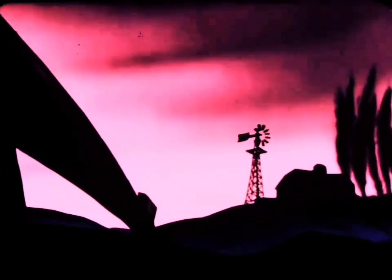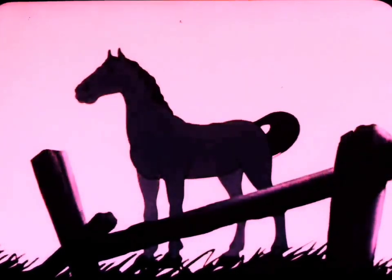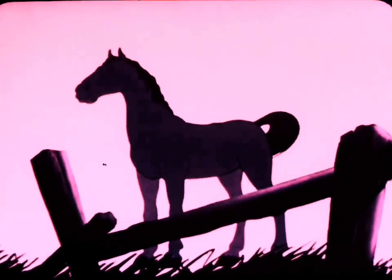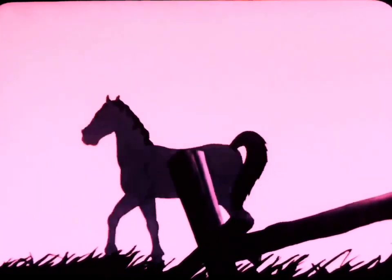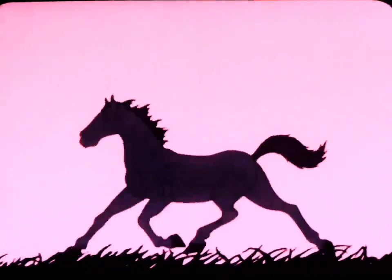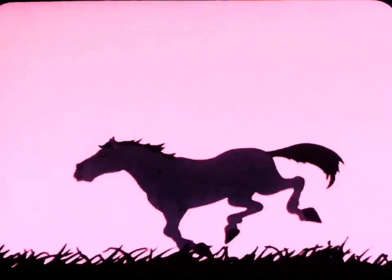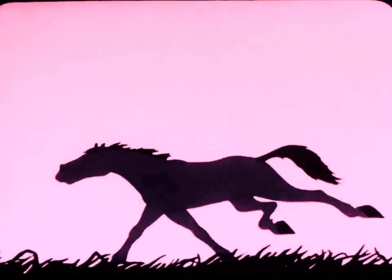The typical American farm presents many interesting sights. This show horse is the pride of the farm and the winner of many blue ribbons. He is trained to perform in every gait. First, let's see you do a trot. Now the gallop. That's fine. Now do a canter.